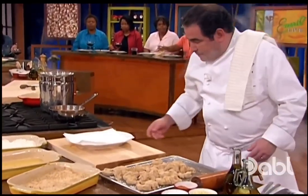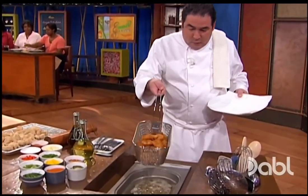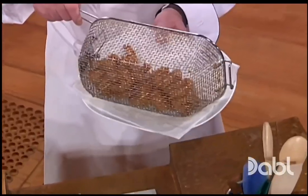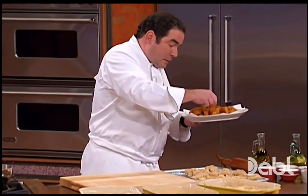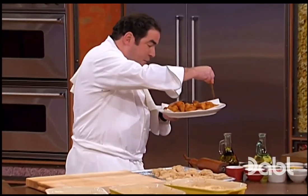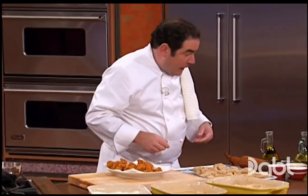Okay, the shrimps are done. Now, we want to drain them real good. You remember what I tell you? Anytime you fry anything, whether it's shrimp or potatoes, you want to season it as soon as it comes out. That's when they're vulnerable. So now I'm going to use just a little essence and season them up.